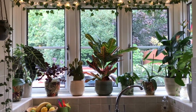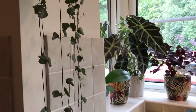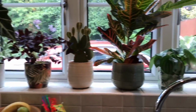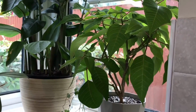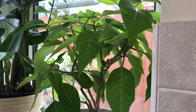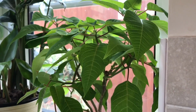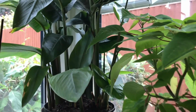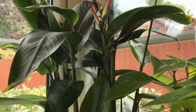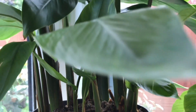Here we are in the kitchen. Here I've got my string of hearts. I've got a bigger one upstairs. I've got my poinsettia, which I've had since last November, and it was flowering for about eight or nine months. So it's not long lost its red leaves. Here's my Heliconia Hawaii, which is still flowering and still growing lots of new shoots.